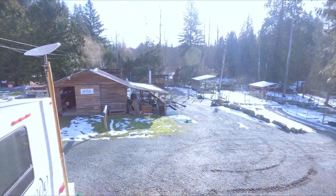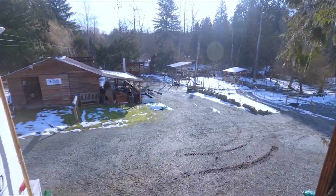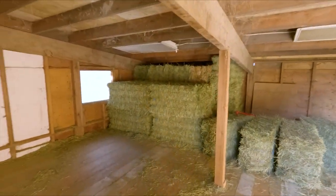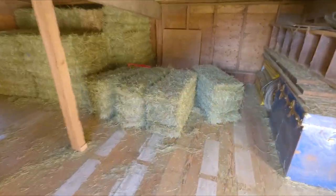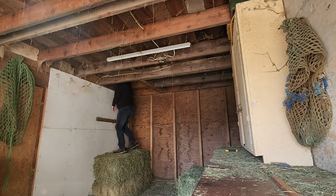Oh, ta-da. Okay. So this is the hay room. And right now it's mostly empty. This is a very empty version. And as we saw downstairs, there's a pile of space.